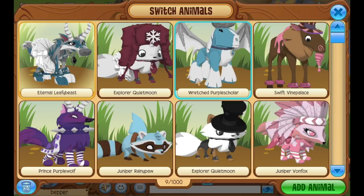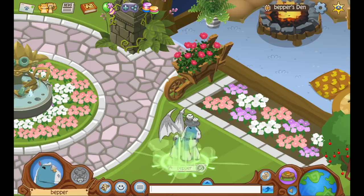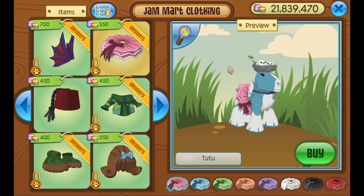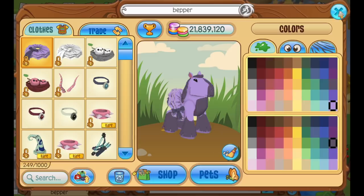So on one animal I really liked it, on one animal I really didn't, so the Clydesdale horse is the tiebreaker. It's all up to you, horsey, let's go. I'm gonna clear this animal for a moment. I'm gonna buy the tutu, but this time I'm gonna buy it in, let's do a purple color. And we're gonna make this little Clydesdale horse purple so we can get a fair assessment of the tutu.